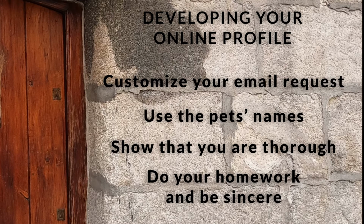Multiple homeowners have told us our personalized messages have been one of the deciding factors in choosing us. Within the free templates that we have available for you, we have included lots of examples from our own applications and requests in the hopes that that might be helpful to you.